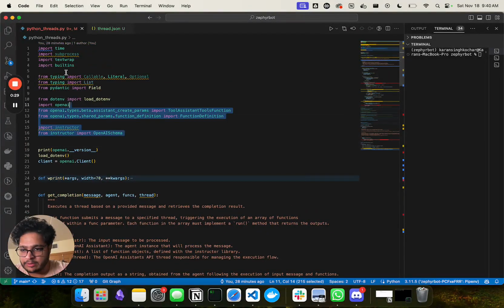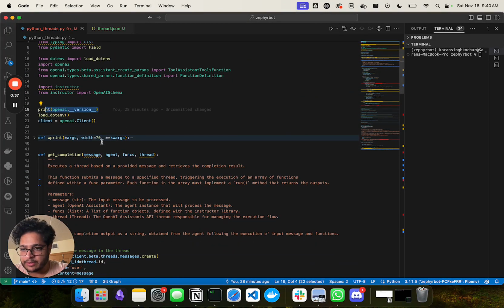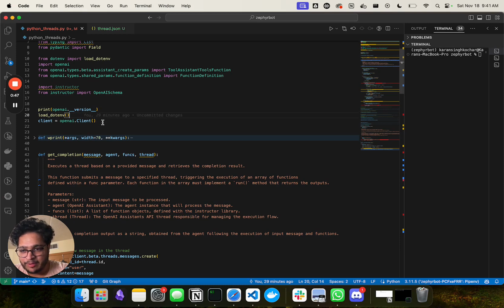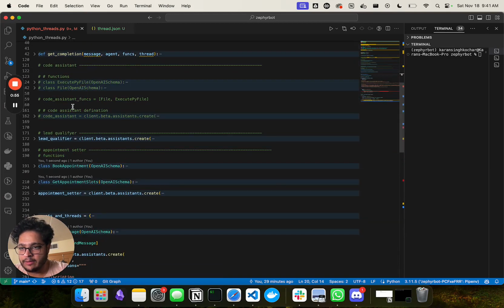All the imports, forget about it. I loaded the environments and just printed the OpenAI version to make sure, because I had some dependency issues going on, and I realized OpenAI version 0.38 was being used, and I'm like, what? Pipenv was goofing. The same old print function, and get completion is also the same; I didn't make any change to that.